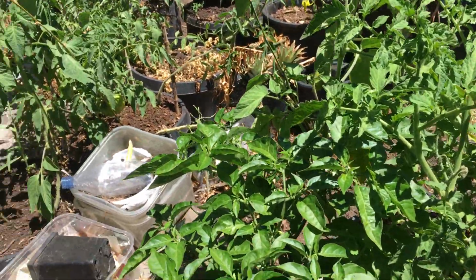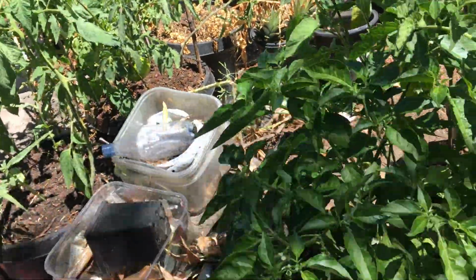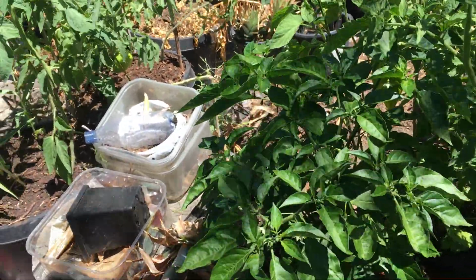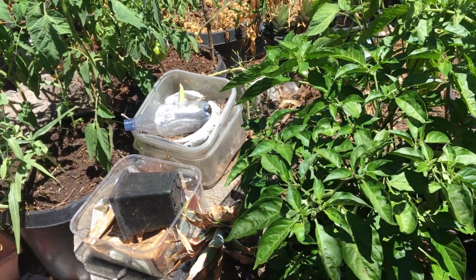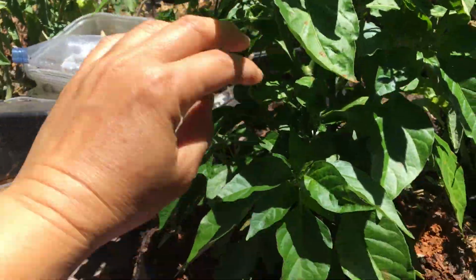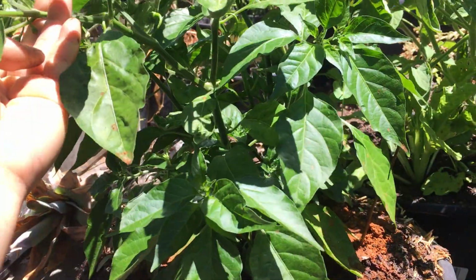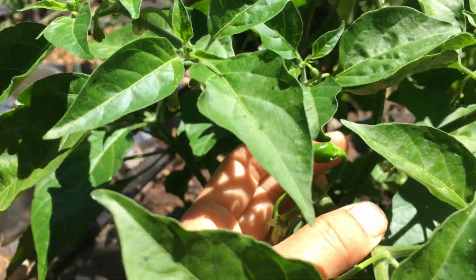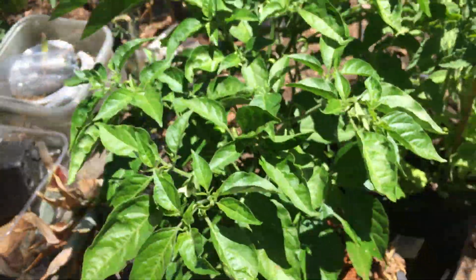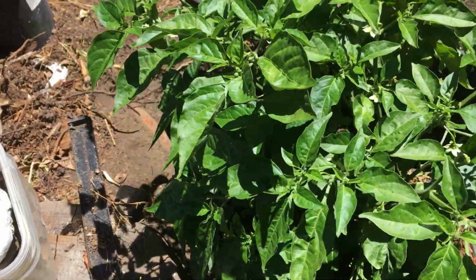Oh, this is the, what is it? Chili. Forgot the name of the chili. My sister wants me to plant it for her. It's actually flowering right now. Looks like I spotted a fruit here. Okay. I don't remember what the name of this chili is.